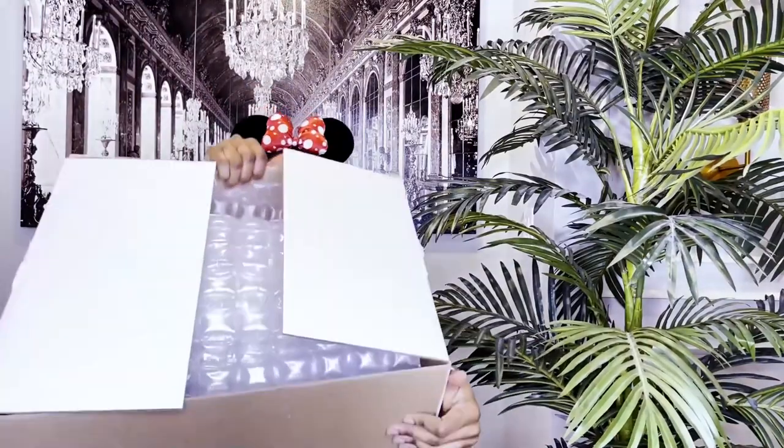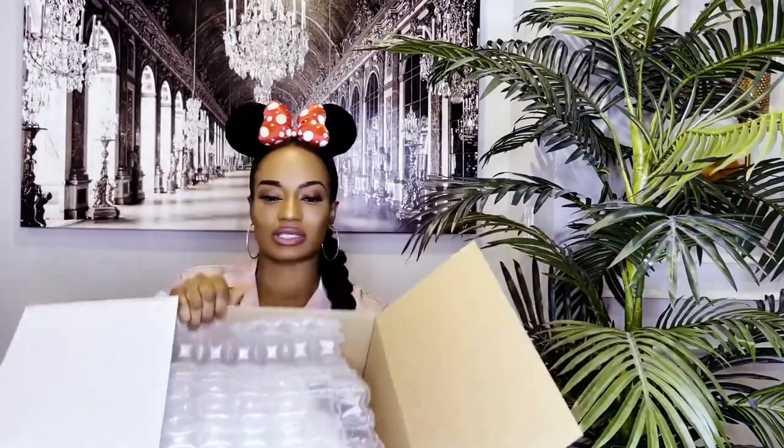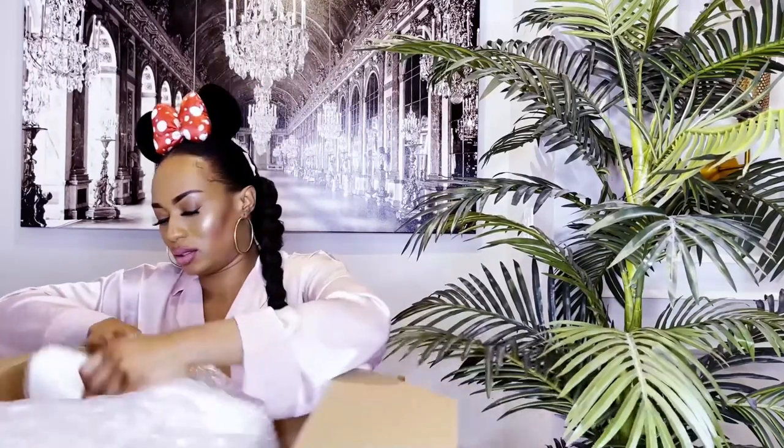This box is from Crate and Barrel, so let me just open it up. It's very well wrapped. It has a lot of bubbles, which is good because these glasses seem fragile, at least online. So let's see how they look. I got different sizes. I got a huge one for red wine and a different one for white wine. So I got a lot.